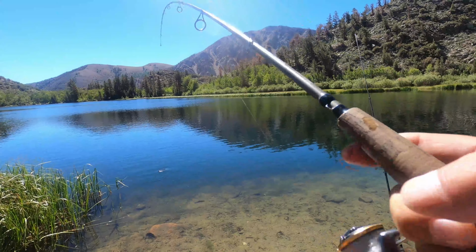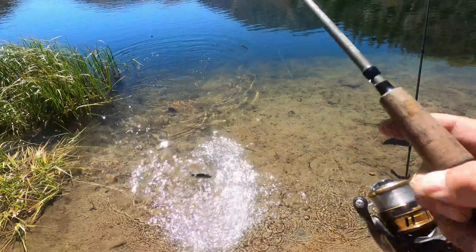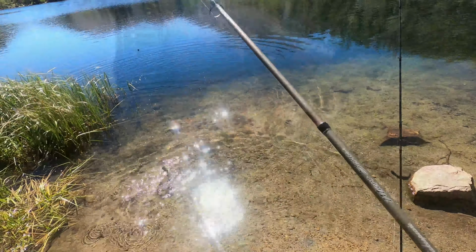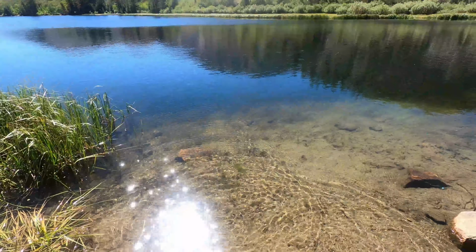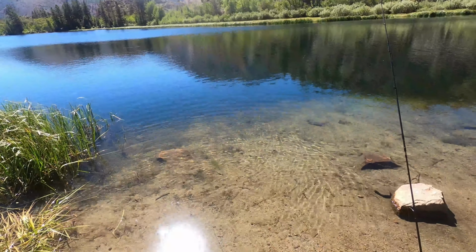Another little guy, but hey, they're all fish, you know what I mean? Let's get them off of there, guy. Oop. There he goes. Let himself go. All right, let's get another one.